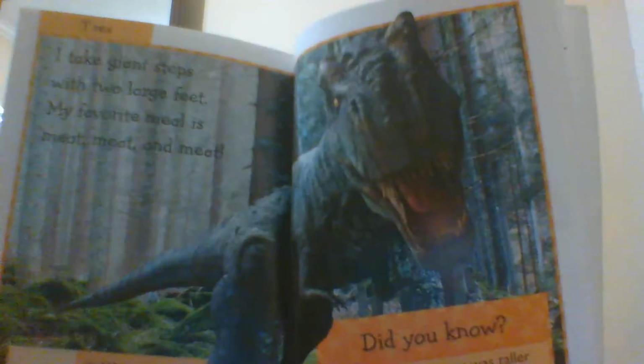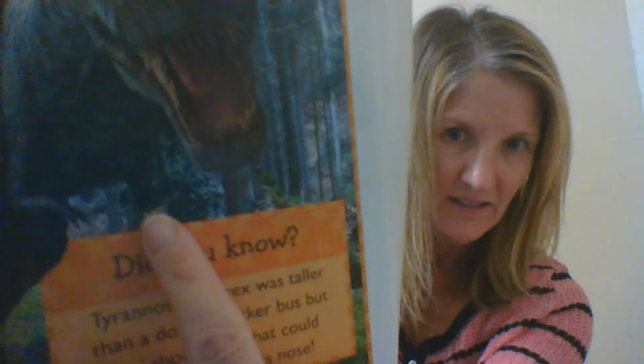It lived around 67 to 45 million years ago, and it is 13 feet or 4 meters tall. That's pretty big. See, this is like a little caption that goes along with the pictures. Lots of nonfiction books have captions. Did you know Tyrannosaurus Rex was taller than a double-decker bus, but had short arms that could not even touch its nose? You can see him right there. Yep, their arms are not very long.